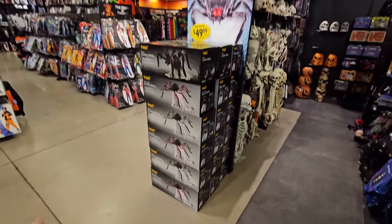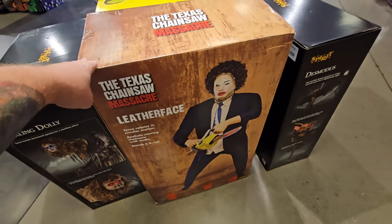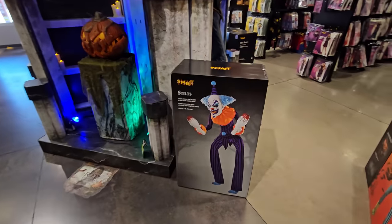Whole stack of jumping spiders here. The Texas Chainsaw Massacre Leatherface. Hello, miss. Over here we have a Stilts, aka Papa Pins. I'm undecided whether I want to get Papa Pins or not.